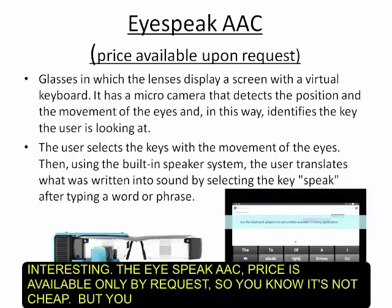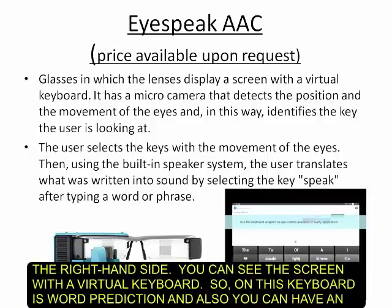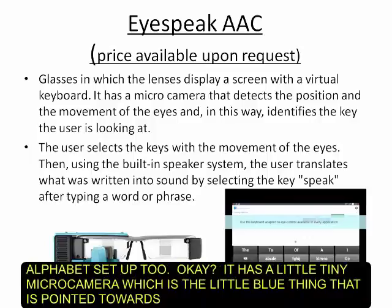The iSpeak AAC is priced only available upon request, so you know it's not cheap. But this is a pair of glasses, and you can see them on the bottom left side of your screen, that you wear, in which the lenses display a screen. The screen that it displays is on the right-hand side, and you can see that it is a screen with a virtual keyboard. On this keyboard is word prediction, and you can also have an alphabet set up too.